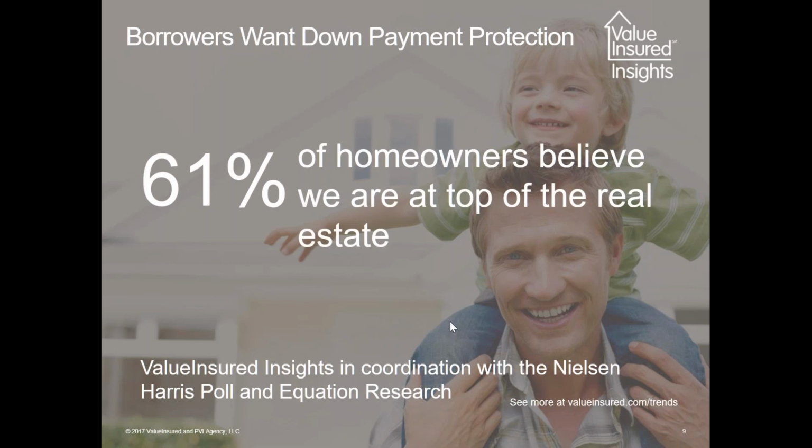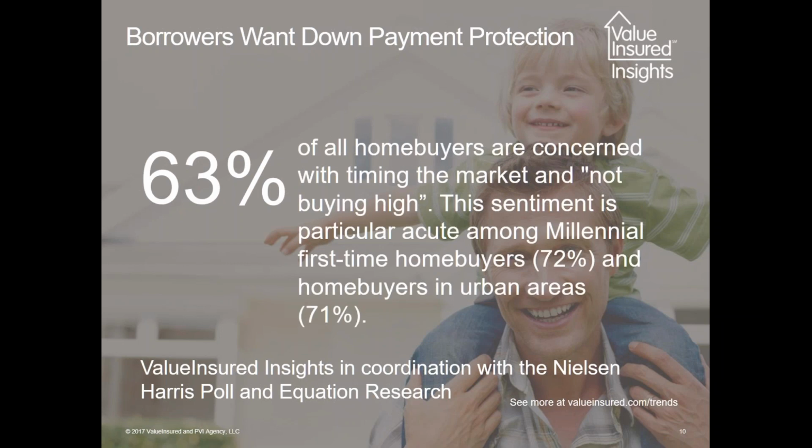Again, talking about the top of the market, this is our response: 61% are worried about where we are. Are we at the top of the market? 63%, more importantly, among millennials, are worried about this whole issue of market timing. Again, we're not trying to predict the market or market timing. What we're trying to do is take it off the table. Don't have it be part of the consideration because you're protected.